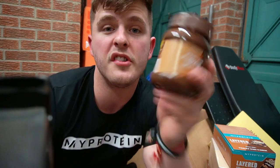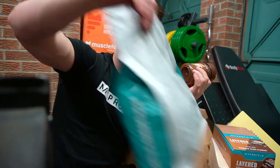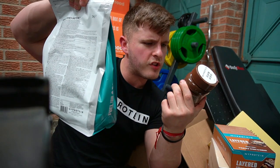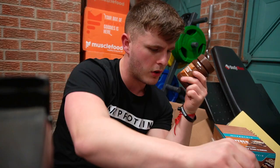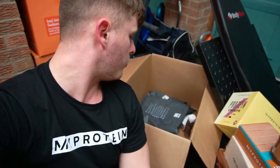So stick it on your toast, stick it in, I don't know, do what you want with it. Put it on top of your oats again. I might try the salted caramel oats with a little spoonful of this on top. I reckon that would be good. Anyway, this is gonna top off the protein products, and we are still actually going with this order, but I need to carry on with my session, so we'll come back to it in a sec.